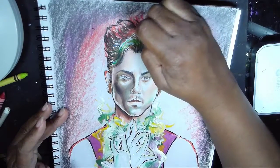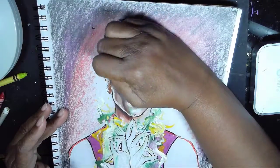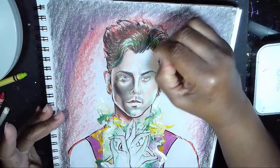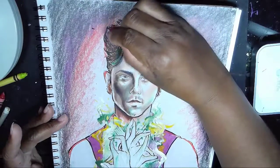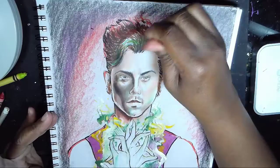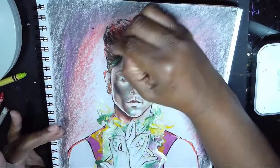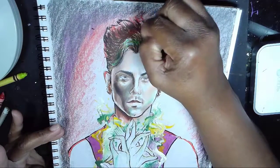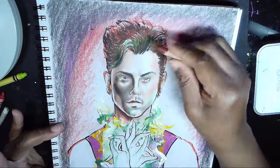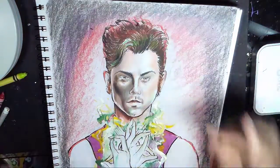Let's see. Now the marker is a nice little base on the hair here. So we know his hair is brown, but it's got this undertone color of like red and the green. And I could take it further by melting more crayon onto that, and just keep adding layers of color. And it's great that these colors work together. The markers, the crayons, and the colored pencils, they all work very well together. So if you get all three, you can get some really great effects.